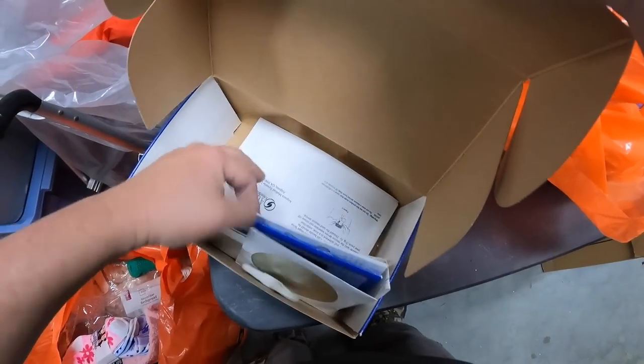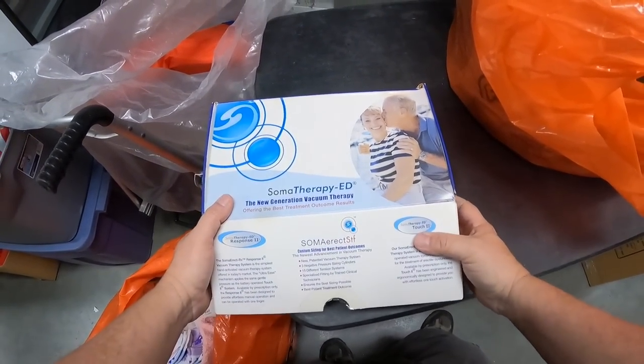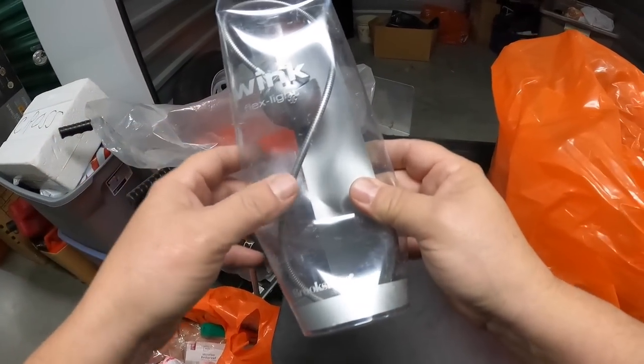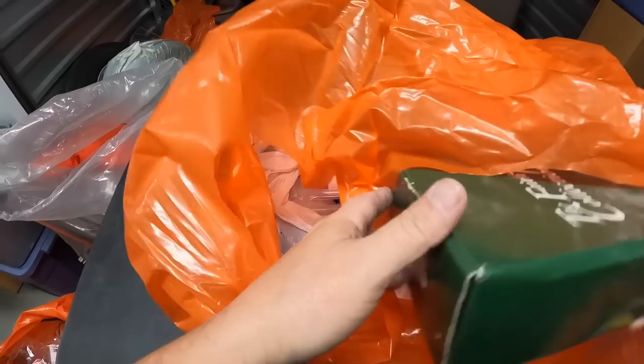I do not know. I don't know. Oh, that's cool. A little flexible light from Brookstone. I don't know why I had trouble getting that out.